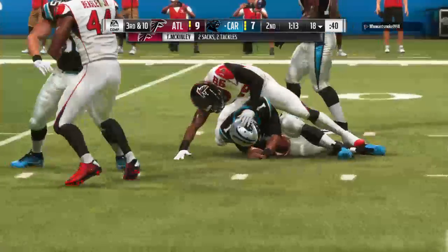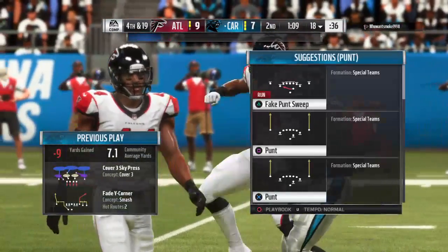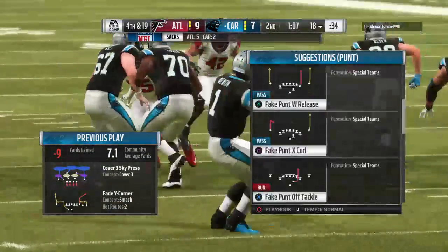And the pressure gets to him again. Tack McKinley in there to get him for his second sack of the night.